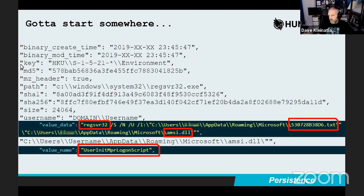The way that this appeared on the machine most likely is a user opened a malspam attachment. It was part of a phishing campaign, and that downloaded both of those files, that text file and the AMSI.dll, onto the machine and then created this foothold via this registry key. So whenever this user logs in, this particular string of things is executed.